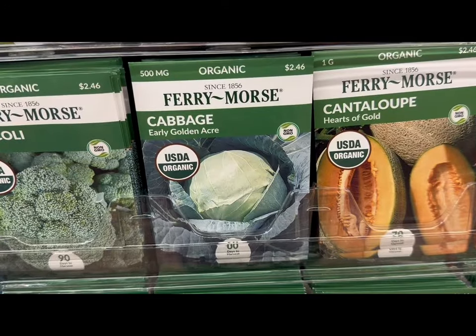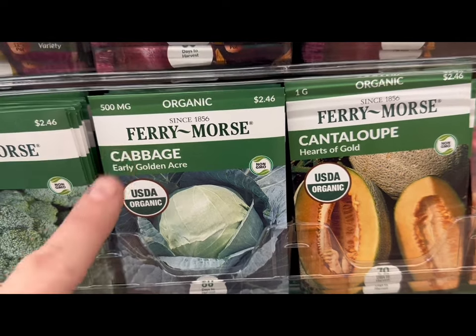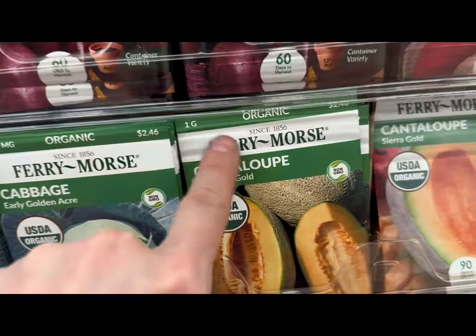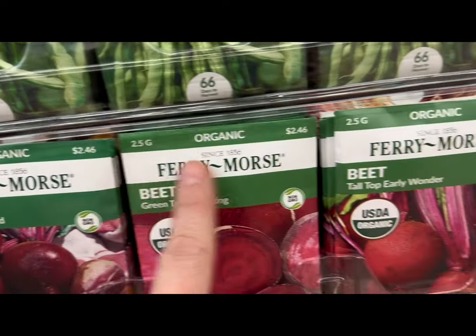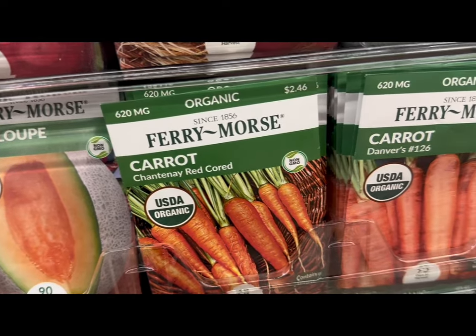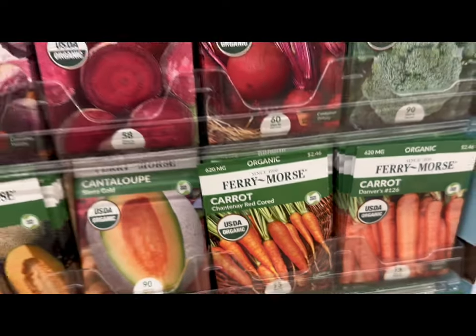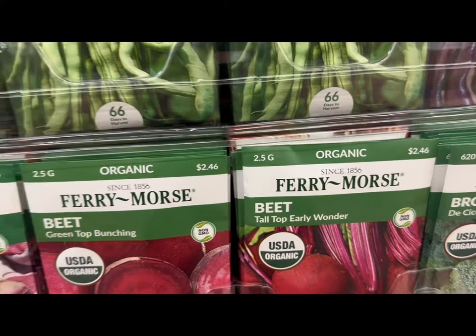The Ferry-Morse organic seed packets are $2.46 each. However, they do vary in the weight. So always make sure you take a look at how many seeds each packet would contain. For example, their carrots are 620 milligrams versus their beets, which come with 2.5 grams.